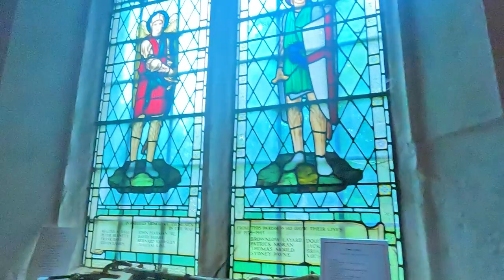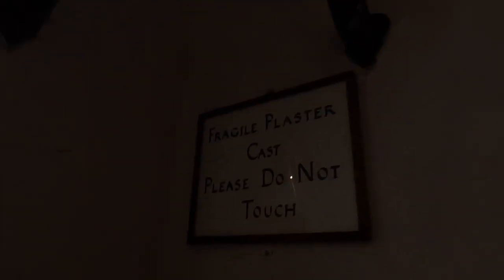And there's a bell up there. I've never seen that. I haven't noticed that before. It might be a bit on the camera, not very well presented, but there we go. Fragile plaster cast, please do not touch. It says, okay, of course we won't, because it's right up there. That's amazing.